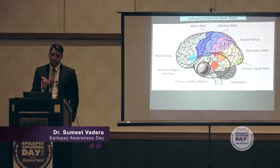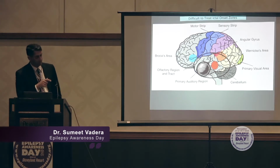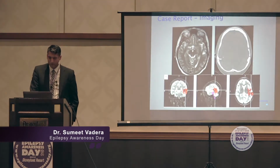Now we talked about seizures coming from areas in the temporal lobe. What happens if seizures come from an area that we can resect, but then also extends into an area we can't resect? So something like what I showed you here. Well, this was another patient of ours, a 33-year-old woman who had 15 years of seizures.